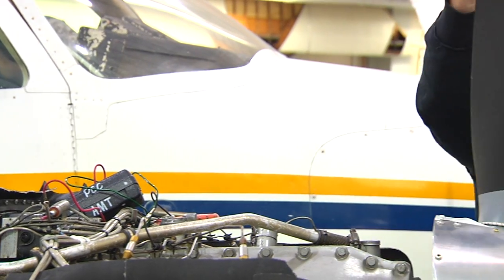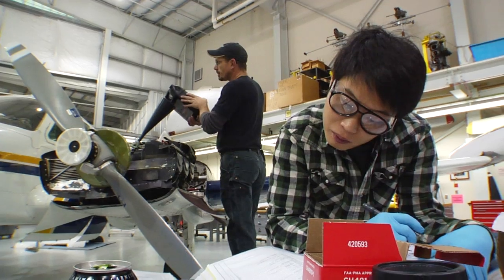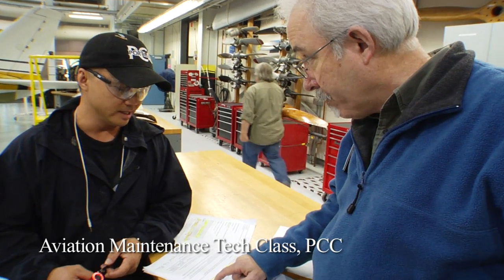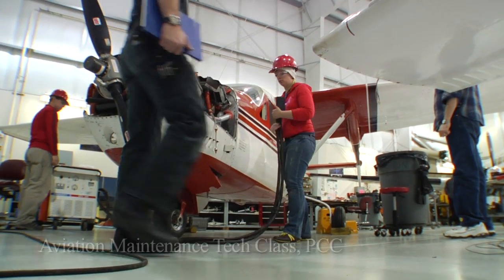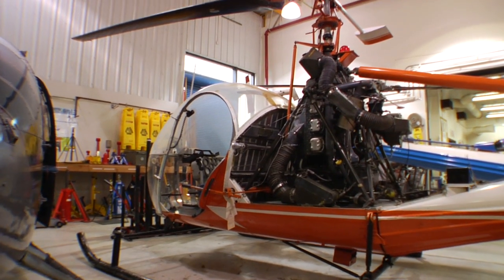The Aviation Maintenance Technology program here at Portland Community College is a certification program for aircraft mechanics. They've replaced safety wire with what? With jam wire. The skills that I've been learning here go over a broad range of anything from basic physics of how an aircraft actually flies to the inner workings of mechanics of an engine and all of the fine-tuning and the gears that are involved in that.